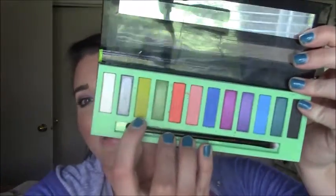I believe there are 6 mattes in this one. I do see little flecks of shimmer in there, but when I swatched them, they didn't come off shimmery. I believe they came off matte. So let me show those to you first. You've got this bright, like pea green. It's a yellow green shade. I don't know how to describe it other than that.